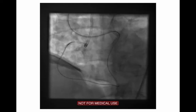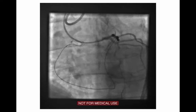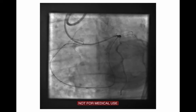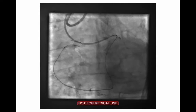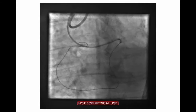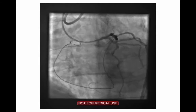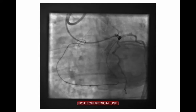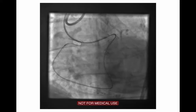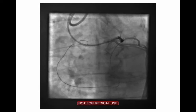So back again and take another wire. As you can see, it's going the wrong way. Why was that? This is actually Conquest Pro 12. Okay, so it's a stiff wire. I wanted a stiff wire, of course, because I didn't want the wire to look like this. So it's going up to the aortic wall, I'm afraid.